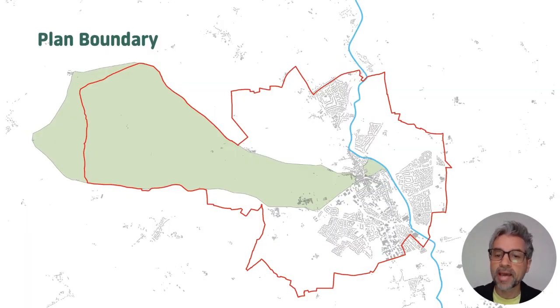The neighbourhood plan boundary is this red line here. The content of the neighbourhood plan must deal with only things inside that boundary, and that boundary line is the same boundary that the town council uses as its administrative boundary. So issues outside of that red line cannot be dealt with directly by the neighbourhood plan, and it's important to remember that any policies will relate to that central section.